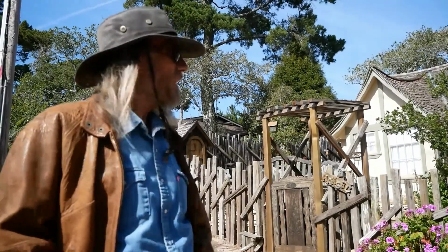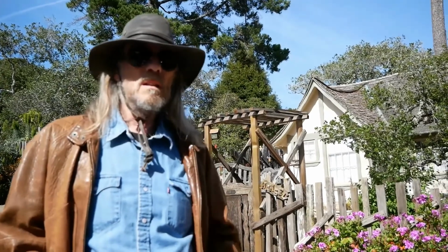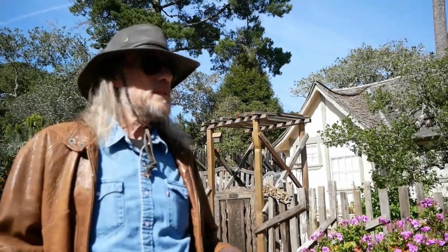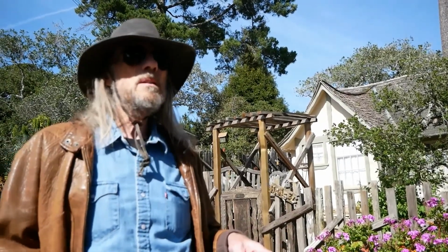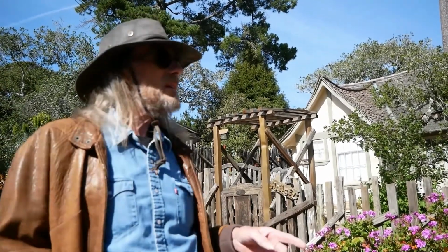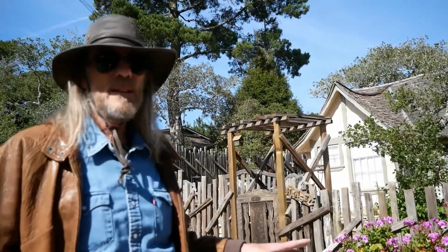What's significant about this Hansel House is this is the first storybook cottage. This is the one that started it all. I think there were almost 30 storybook cottages eventually built around Carmel. There might be 21 left. But this one is the one that started it all, right here. That's why it's significant.